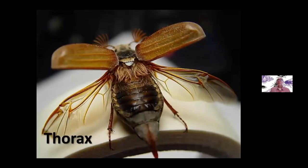The thorax, the middle section of an insect, that's where locomotion is centered. So on the thorax are attached the how many legs? How many legs do insects have? Six legs. Three on one side, three on the other. That's true of insects. So common denominators of insects: three main body parts, six legs, and two pair of wings.